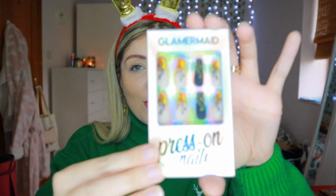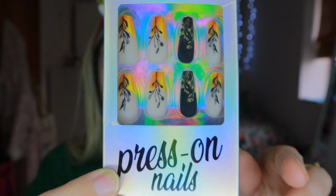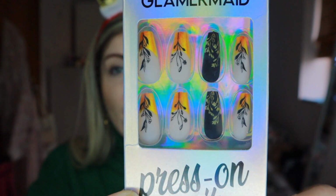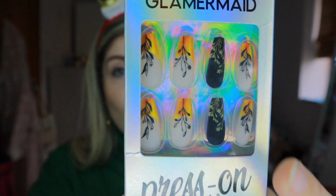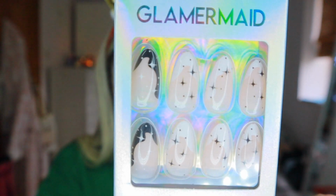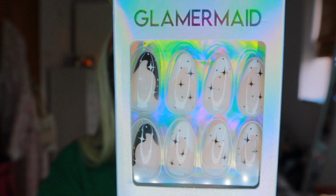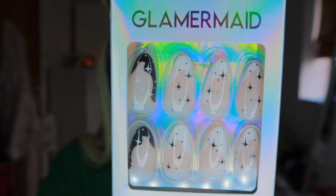So let's start with this one. I don't know yet which one I'm going to be doing today, but we'll see. We have these ones right here, which are so beautiful. I love the black one right there. We've got this one, which is catching my eye. Honestly, it's black and white with some stars. They're absolutely stunning. The quality of these nails is really good. I have no complaint whatsoever, and they come at very affordable prices as well.